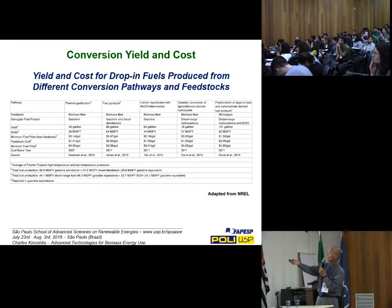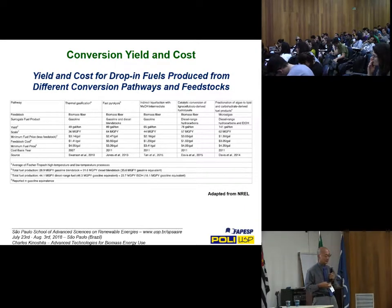Right here, I show you different routes. I've got here, right here, yield: 49 gallons per ton, okay? This is gasoline equivalent, okay? This is, by the way, a comparison I made fairly recently for the Department of Defense, the military in Hawaii. They wanted to know whether they could convert over to biofuels.